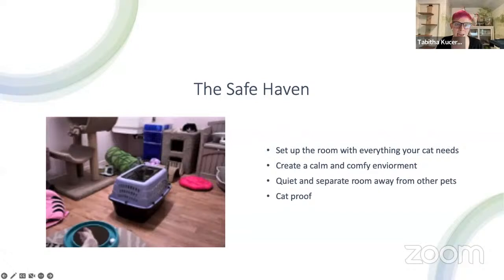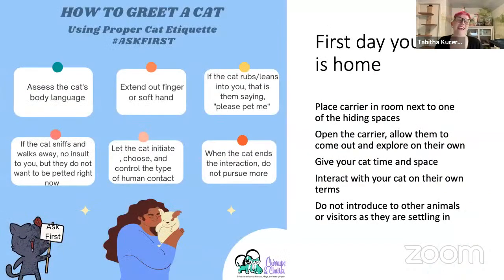So you set up your safe haven and you prepared, because you're amazing. Props to all of you who are preparing. Prevention is key. And your cat is now coming home. What are we going to do? So again, every cat may react to this differently, but these are the steps that I like to start with.